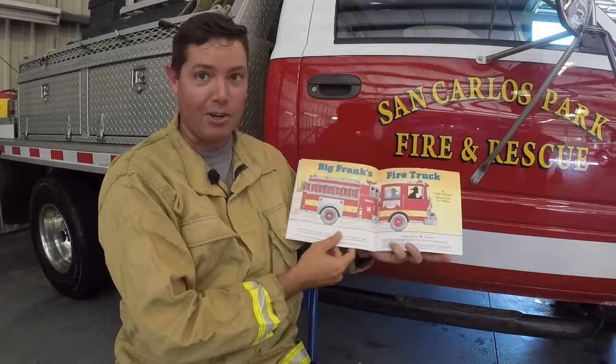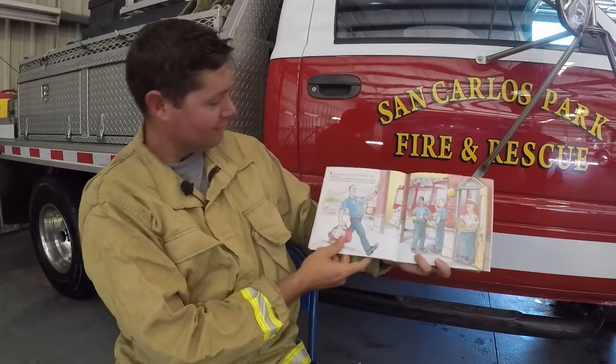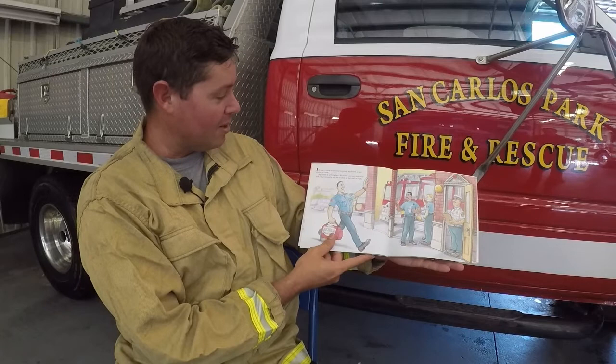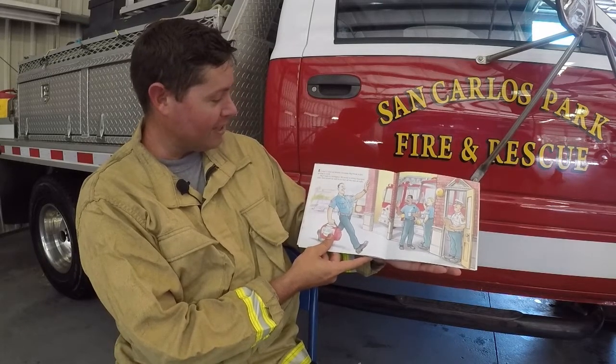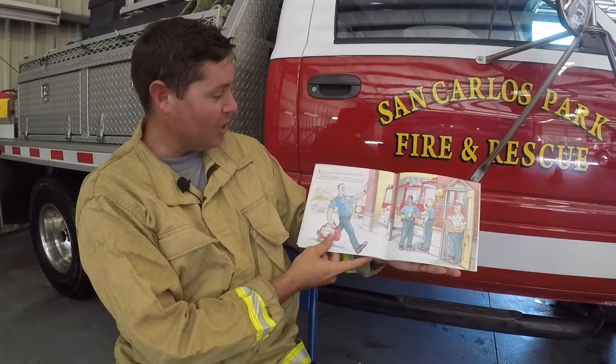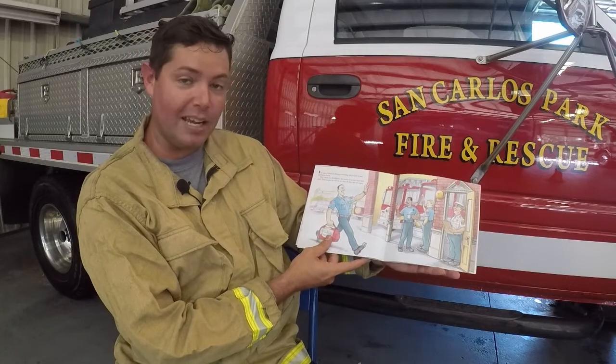Big Frank's Fire Truck by Leslie McGuire. It's 9 o'clock on Monday morning. Big Frank is just getting to work. Big Frank is a firefighter. He works a 24-hour shift. That means he will be on duty all day and all night.